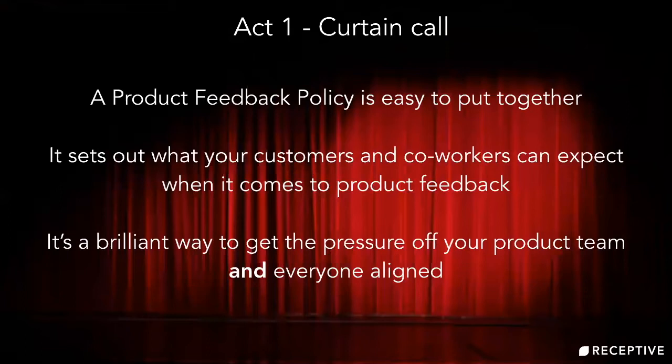Second part is, just to summarize again, it really sets out what your customers and co-workers can expect when it comes to product feedback. And that's a brilliant way. We hear this is a huge pain point for product teams. It gets the pressure off the product team because everyone knows what to expect, and it keeps everyone aligned. So it's a huge time saver and a sanity saver as well, especially for product folk.